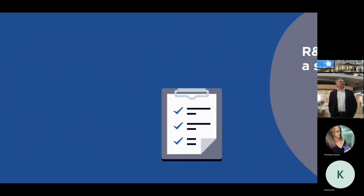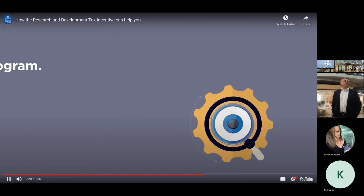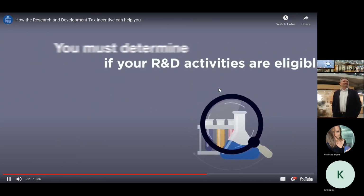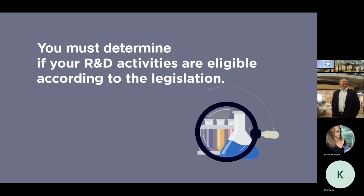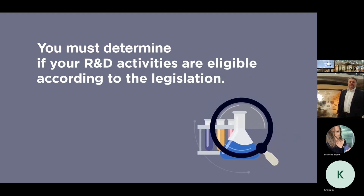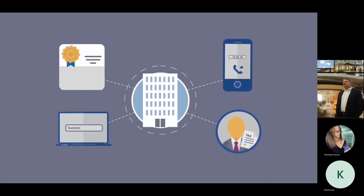The R&DTI is a self-assessment program. This means you must determine if your R&D activities are eligible according to the legislation before you apply to register for the program. You can even check if your R&D activities are eligible before you conduct or plan to conduct your R&D activities.